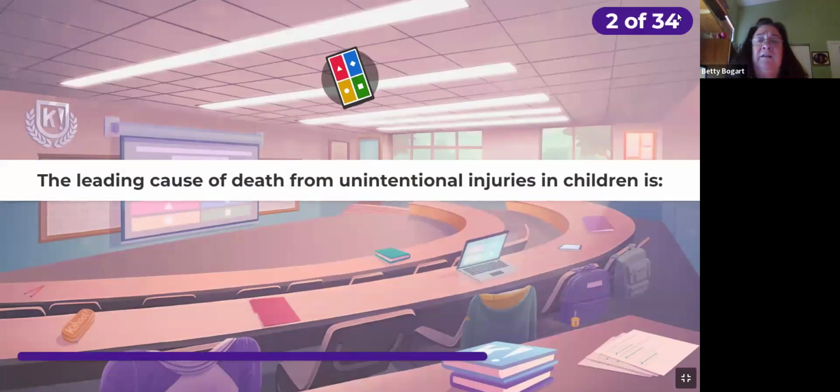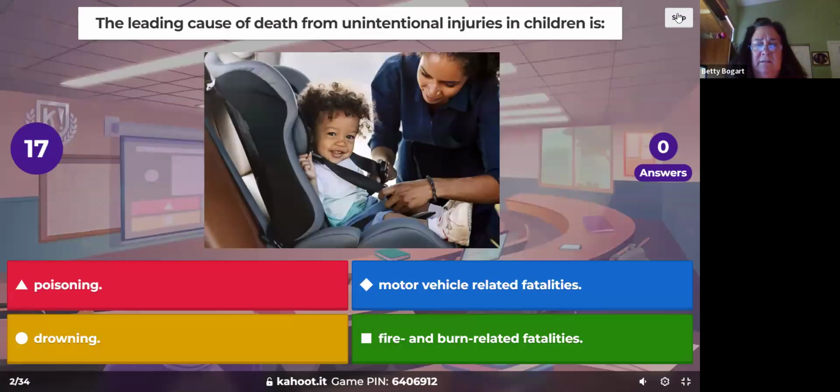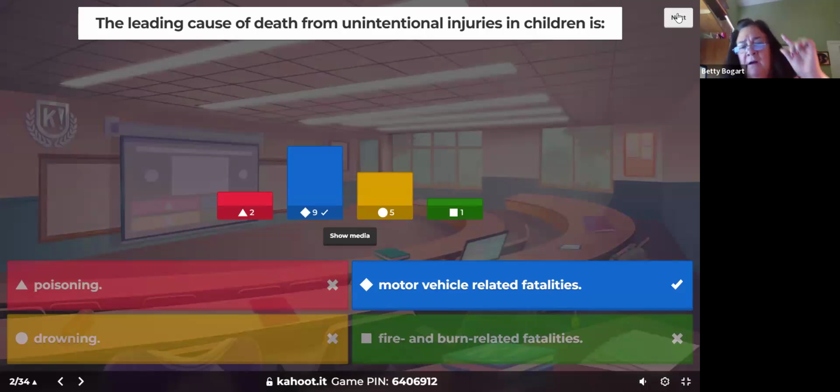The leading cause of death from unintentional injuries in children is, and these are injuries that happen that somebody didn't inflict upon them, okay? And the one thing about children of all ages that is the biggest fatality is motor vehicle. Whether it's the infant that wasn't put in the seat right, they weren't put rear facing for the first 2 years, with the weight the way it should, or it's a teenager who now is driving the car. So now it's motor vehicle related injuries. So whenever you see an answer about unintentional injuries, it will always be your answer.